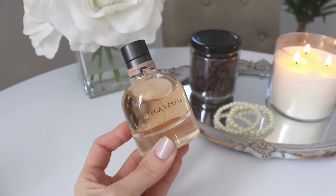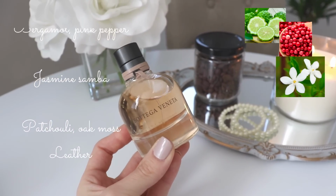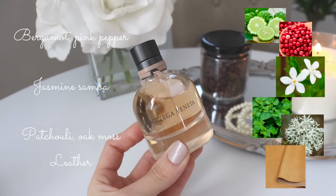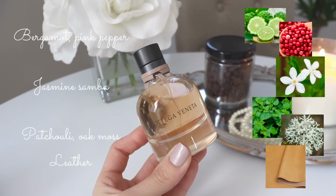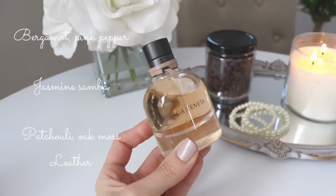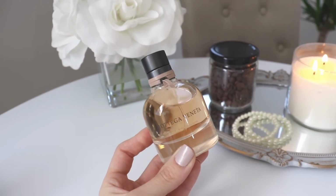So this opens with bergamot and pink pepper. In the heart, you have jasmine sambac, and in the base, you have patchouli, oak moss, and leather. So really not a complex fragrance, but when I smelt this, you guys, what I mostly got, first of all, was a burst of really cool, unoffensive leather, just a beautiful, smooth leather, and not like old man leather, not like car seat leather or anything that would really turn you off. It was a very smooth, feminine leather.